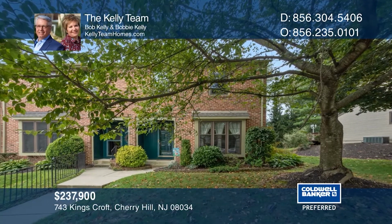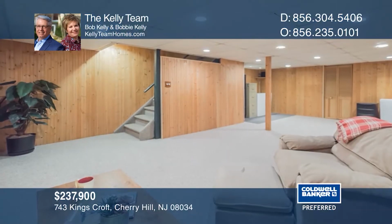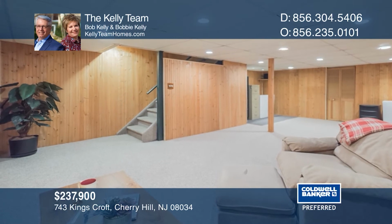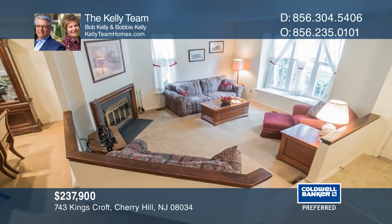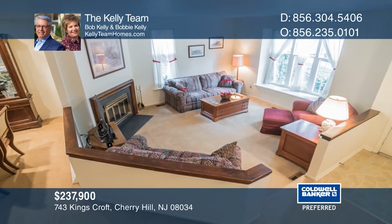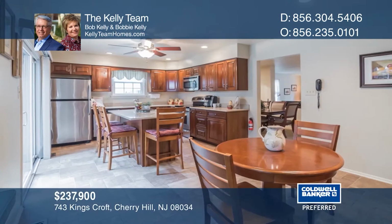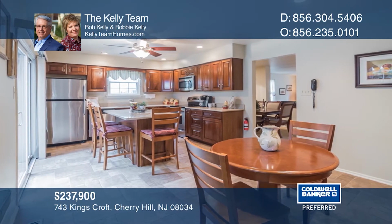This 1,651-square-foot end unit has 3 bedrooms, 2.5 baths, and a finished basement. There's a sunken living room with a fireplace, a dining room, and an updated eating kitchen with custom cabinetry, built-ins, and an island breakfast bar that's spacious and inviting. The oversized raised paver patio with wooded views makes relaxing a pleasure.